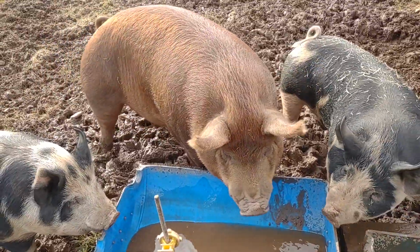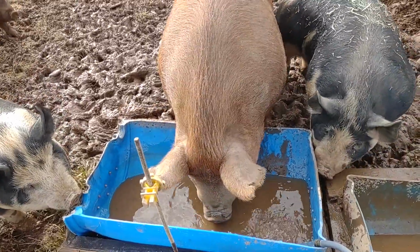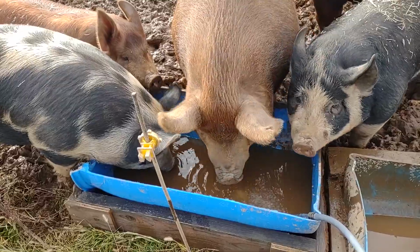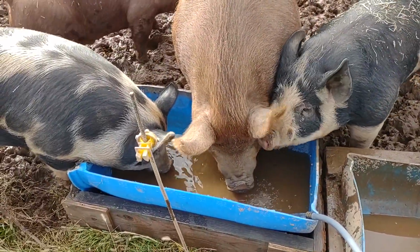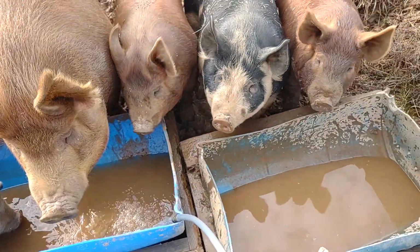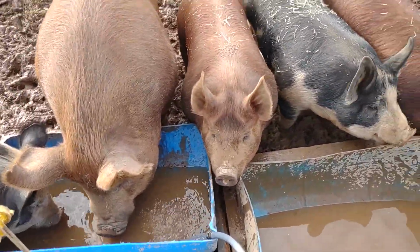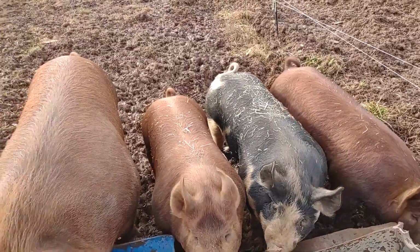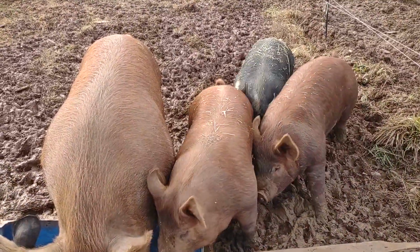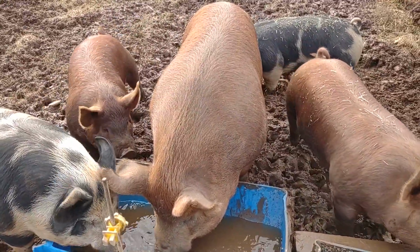Here comes Mama. Of course, she's twice as tall as the other one, so she can get down in there and drink pretty easily. You're gonna have to take turns. That's just all there is to it. Man, those pigs look nice. You can see how much bigger Mama is compared to these other ones that are what, six, seven months old. She's so big.